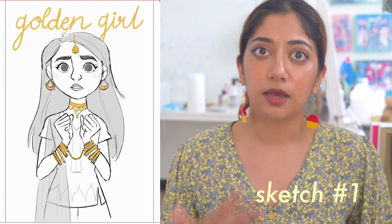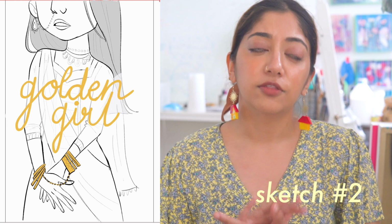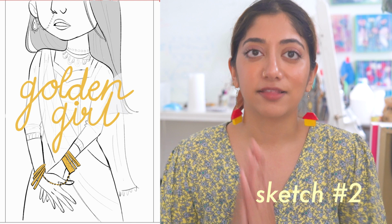For the second one, this one is a lot more subtle, and I followed the author's request of not showing the eyes over here. The pose in this is also more discreet, where it feels like she's glammed up and she's showing off her jewels, but because she's not smiling, it also appears like she might be hiding something, or at least that's my interpretation. Here I place the book title right in the middle of the page.